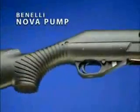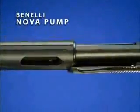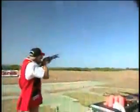Benelli's engineers didn't stop there. They then applied Italian engineering and style to this most American of shotgun designs, the pump-action shotgun. The Nova pump took the market by storm when it was introduced in 1999.